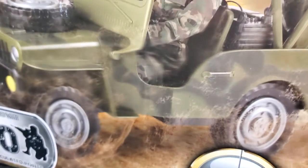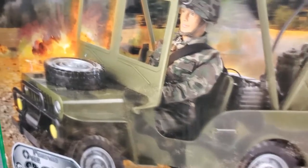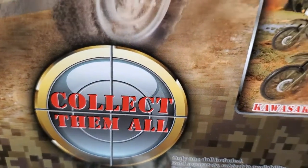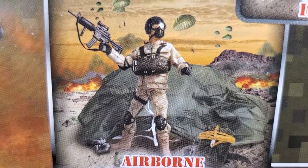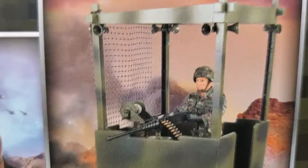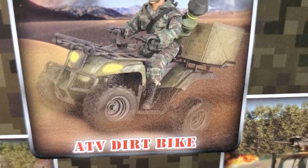They got it in an action surrounding picture. You had explosions and things of that nature. Let's look at everything they got. Let's say collect them all. We certainly will. Airborne Trooper, the Halo Trooper looks fantastic. They even got the horseback here in pursuit. They have a training tower, a lookout tower. Yeah, the lookout tower, we'll be adding that as well. Here's a cool one, the ATV dirt bike.